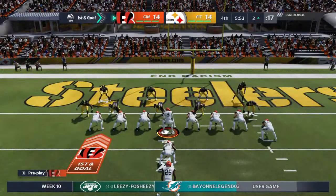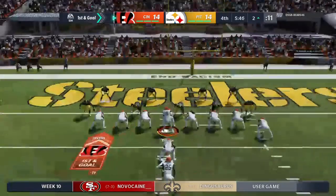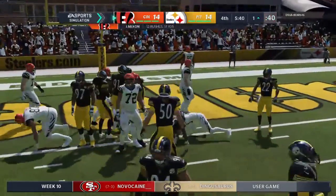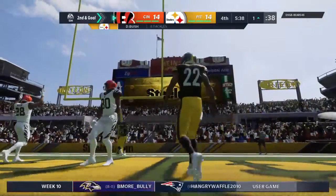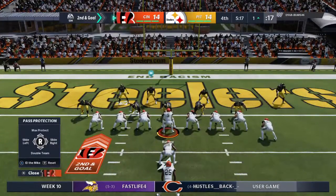Well, they've got 3 tight ends here on 1st and goal to add some extra mass. Mixon trying to punch it in. Power on power, but he's not going to get in. No gain on the play, and it's going to be 2nd and goal. And they'll employ the jumbo set now on 2nd and 1.